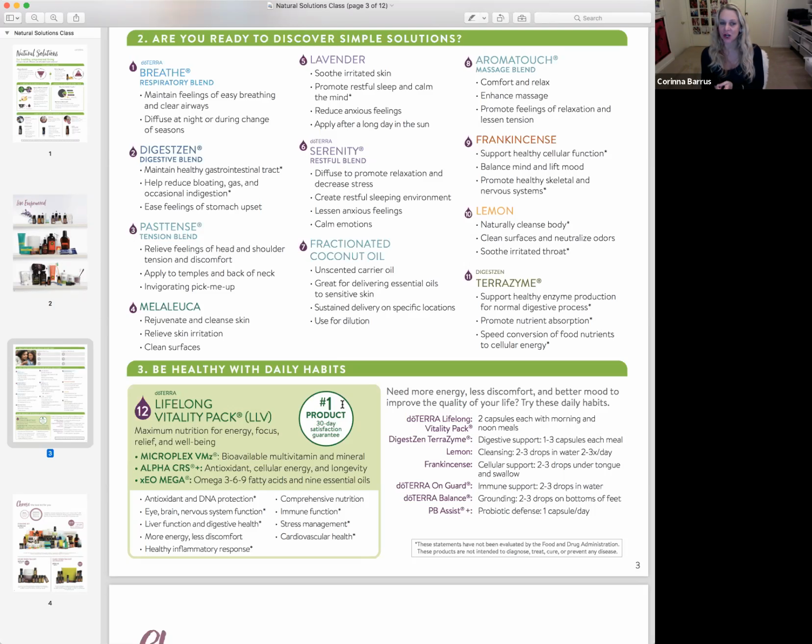Digest Zen is our digestive blend, and it's incredible for anything gastrointestinal, bloating, gas, indigestion, tummy aches, tummy pain. I've used it when I've had, what do you call it? Stomach flu, to just really help support and kind of move it through more quickly.